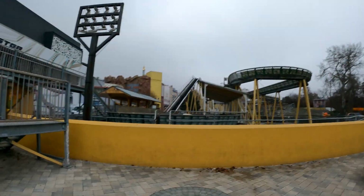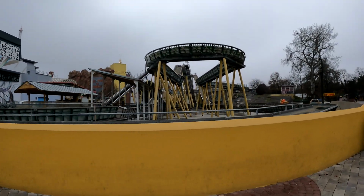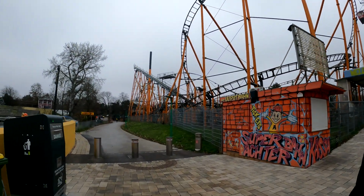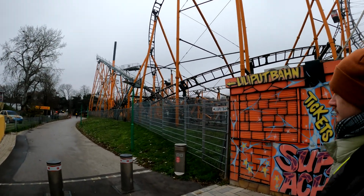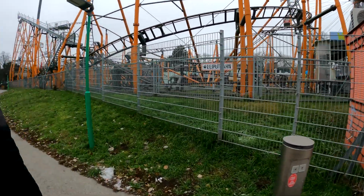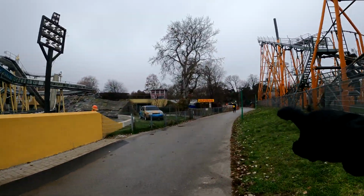But yeah, looking at this, you've got a log flume around here as well. That's definitely closed. I wouldn't go on it anyway, even if it was open. Yeah, and here is another roller coaster. And again, this one's looking pretty closed, but this one's pretty big for a traveling roller coaster. Because again, it's not got any permanent foundations. In fact, this coaster is actually on grass. That's really weird.